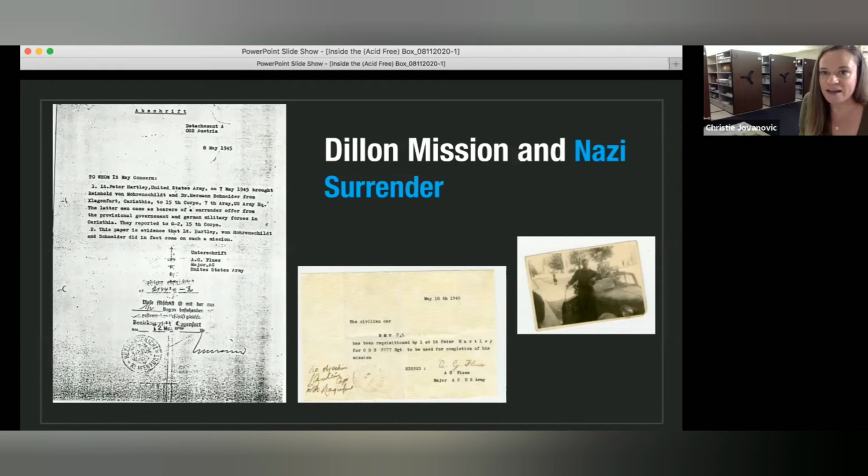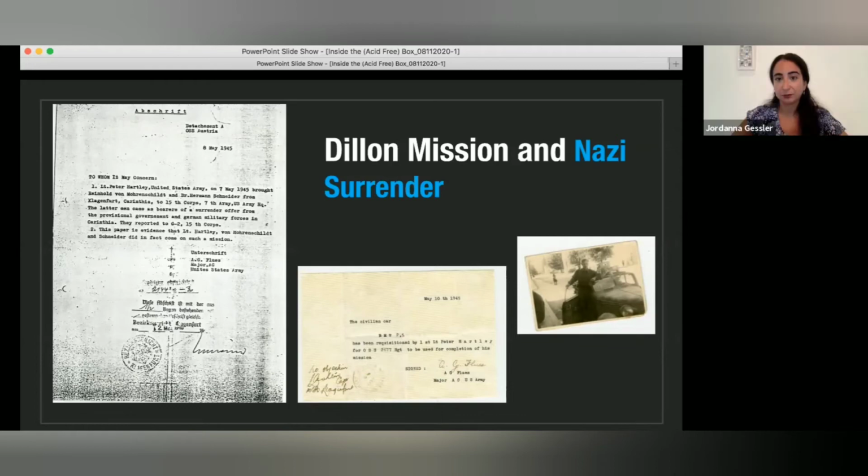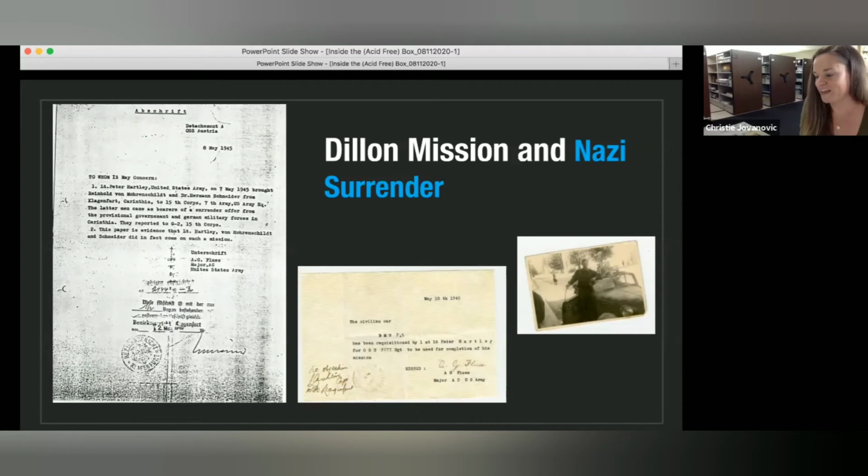And he was given back the radio equipment along with the other members of the team. And they radioed back to the OSS headquarters to say the Nazis here want to surrender to us. Unfortunately, the OSS headquarters thought that it was a joke and thought that it was a trap, basically, and so said, we don't believe you, we need proof. And so then they basically got together and said, well, what can we do?